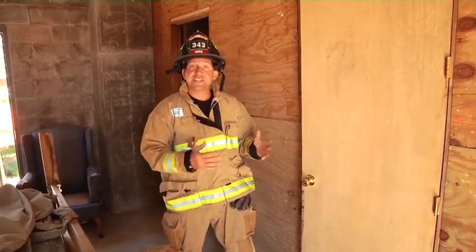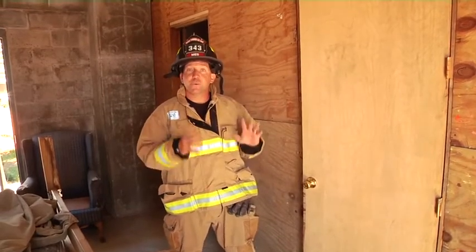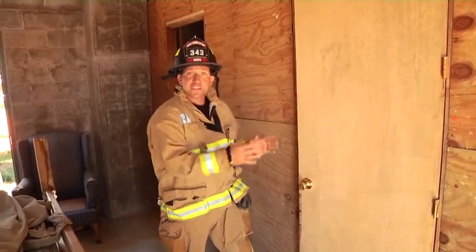So now this last stimulus response in this apartment is what we talked about in regards to door swings and floor coverings. Now we're going to watch the firefighters enter this bedroom from the hallway and see if they recognize what room they're in, whether it be a bathroom or a bedroom.